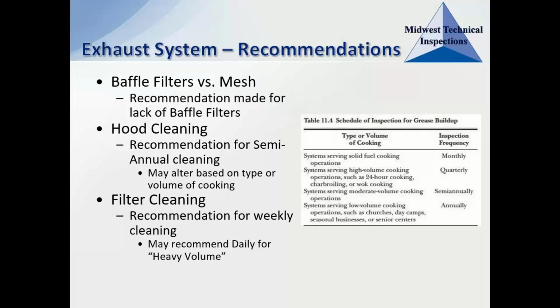One thing you do want to check for in the idiosyncrasies: we do have a couple of accounts that say, regardless of the volume of cooking, they want their hood cleaning done on a quarterly basis, or they may give you some guidance on what they're looking for, what their personal standards are. So make sure you're paying attention to those idiosyncrasies, because they may give you some guidance as well.